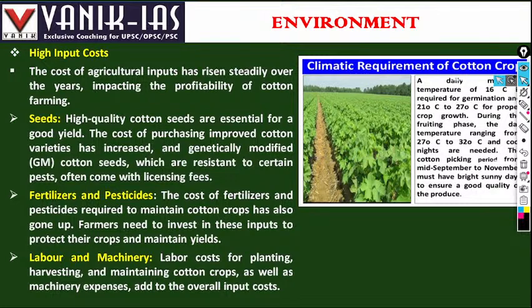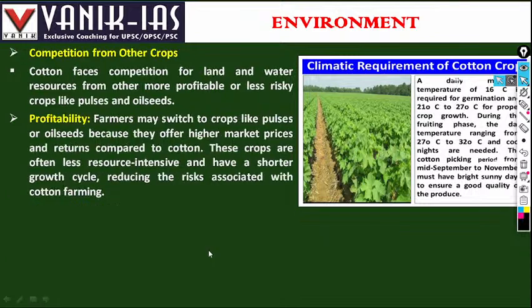Then fertilizer and pesticides. The cost of fertilizer and pesticides required to maintain cotton crop has also gone up. Farmers need to invest in these inputs to protect their crop and maintain the yield. Labor and machinery. Labor cost for planting, harvesting, and maintaining cotton crops, as well as machinery expenses, add to the overall input cost.